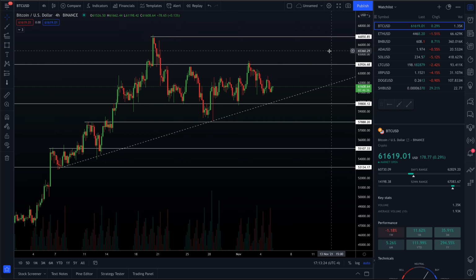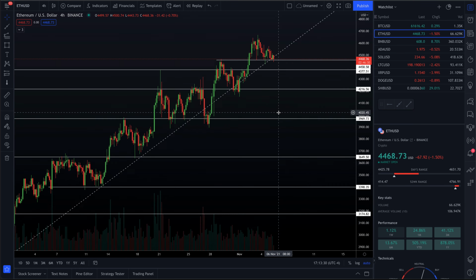So hopefully that was helpful in terms of scouting for those upper targets, talking about the trend line and pattern that could develop. Let's get into Ethereum here, move right along.